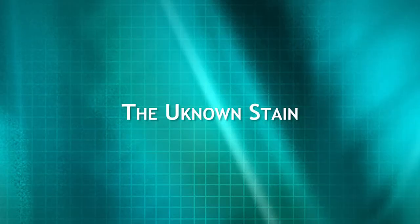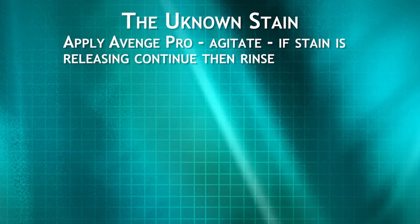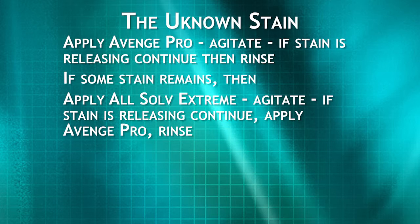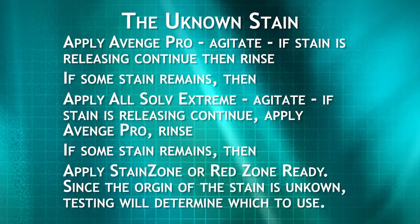There is one more category of stains that we have not mentioned: the unknown stain. If these stains are not removed with your normal cleaning, then follow this simple process. Apply Avenge Pro. Agitate. If stain is releasing, continue and then rinse. If some stain remains, apply All Solve Extreme. Agitate. If the stain is releasing, continue. Apply Avenge Pro and rinse. If some stain remains, apply Stain Zone or Red Zone Ready. Since the origin of the stain is unknown, testing will determine which to use.